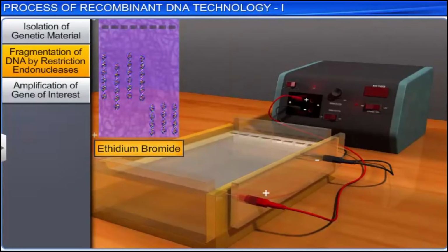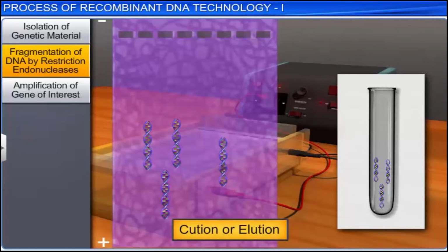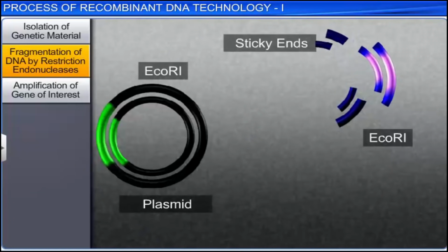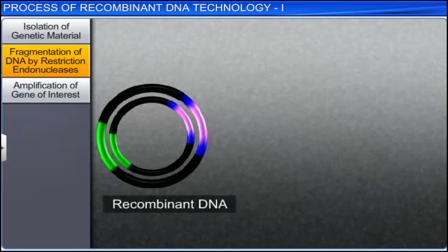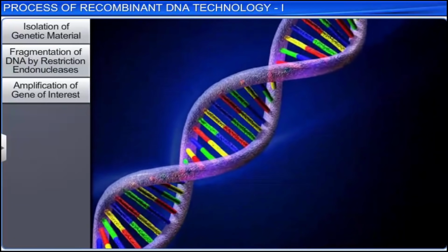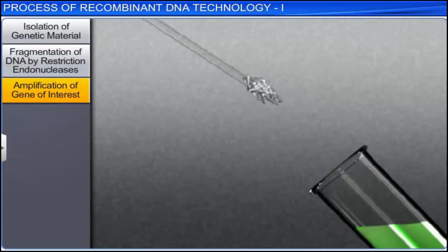Now, the separated DNA bands are cut from the agarose gel and extracted from the gel piece. This step is called elution. Stained agarose gel with DNA fragments can be seen under the UV light chamber. Later, the cutout piece of the source DNA or the foreign DNA fragment and the cut plasmid DNA are joined with the help of enzyme DNA ligase. Scientists need a significant number of DNA samples for molecular and genetic studies. Therefore, the next step is the amplification of the gene of interest.